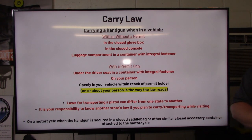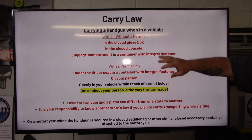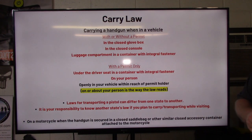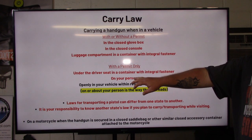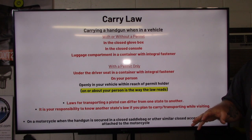I still have to use these until SLED gets us updated information when it comes to our CWP classes and stuff. But now it's either, again, glove box, console, luggage compartment, container with the integral fastener, under the driver's seat in a container with the integral fastener, or on your person. The only way this works now is if you are passing through the school property.